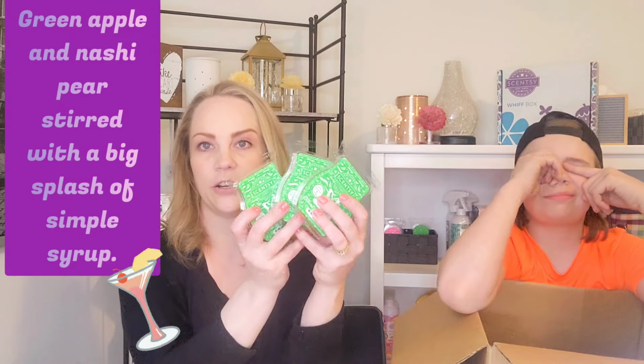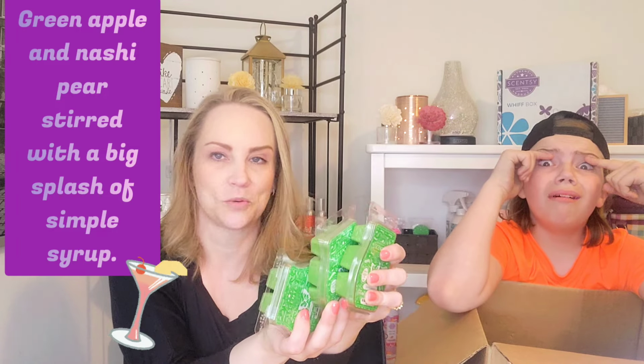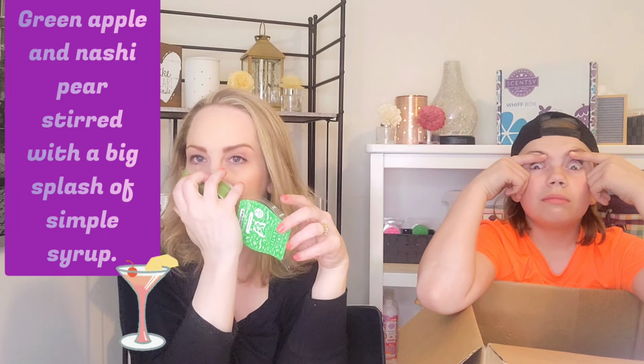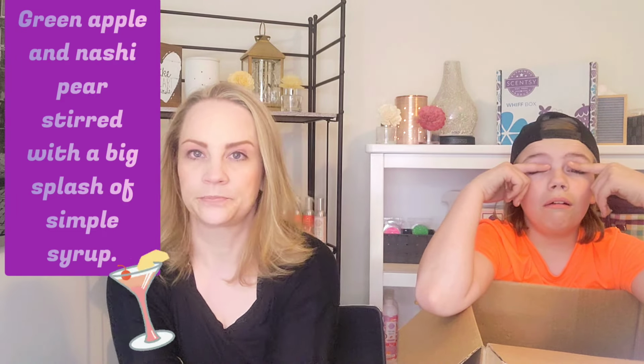All right. We got three of the Apple Teeny Splash. So Apple Teeny Splash is discontinued, but I found it on clearance, but it's already sold out. Apple Teeny Splash is so good. It's like a sugary green apple.